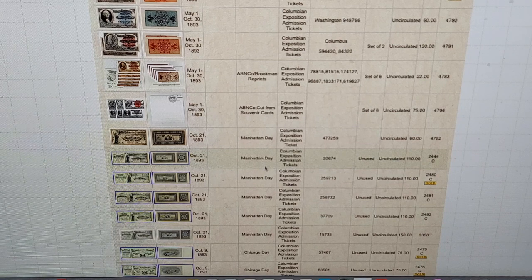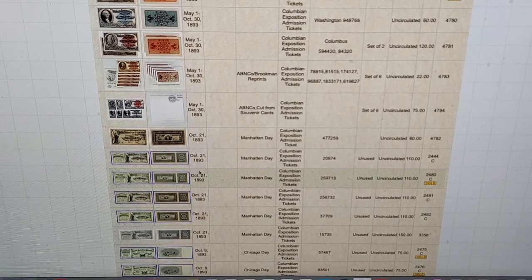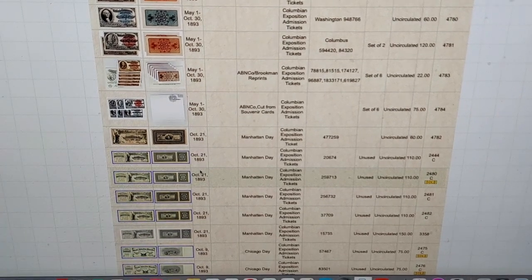So it's a good part of the collection to look out for. Definitely when you go to coin shows, look at some of the currency collectors. They usually have a bunch on hand. And also on eBay, you can find them for a good price.